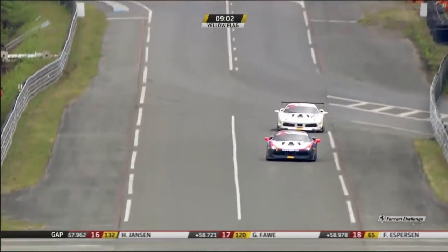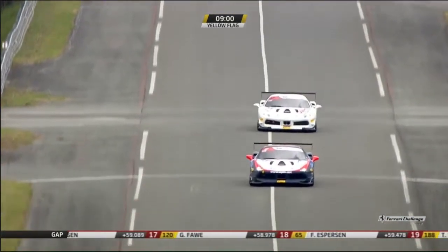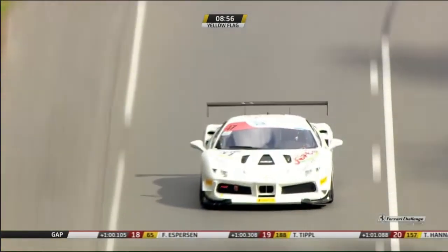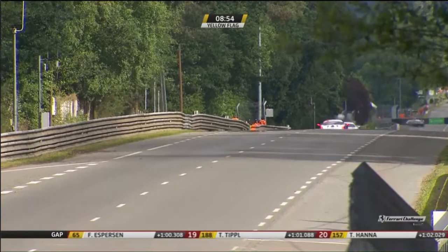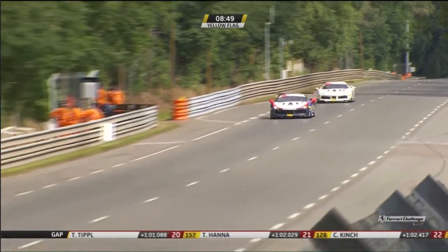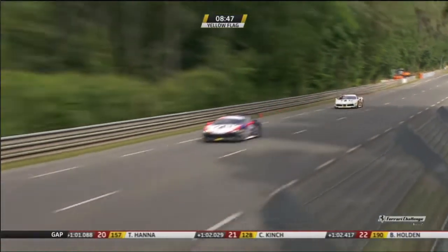But he's got to be careful. He's got to hit his marks. He can't outbrake himself, and if he doesn't make a mistake, I think he can hold Adam off here, because he seems to have the car under him a little bit more. But one slight mistake, Adam will be on him, and he doesn't need a second invitation for sure.